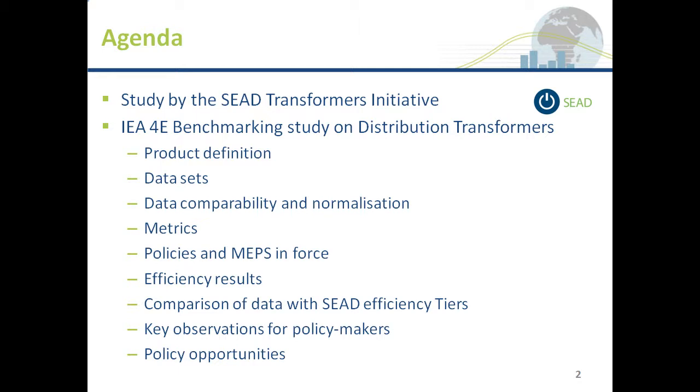It also developed a framework for comparing the performance of policies around the world, a set of tiers of performance that can be used by policymakers as a reference framework when developing their own local policies. In the mapping and benchmarking study, which built on that, we were able to take that methodology and the framework of tiers for performance and show how those compare with real product data drawn from the participating countries.